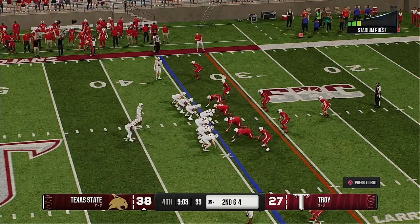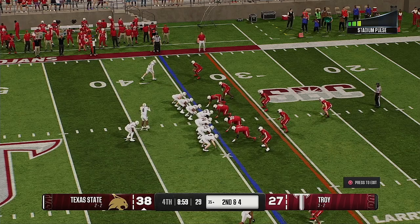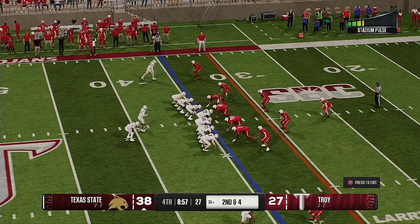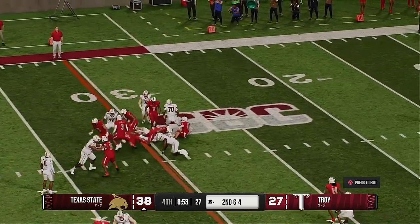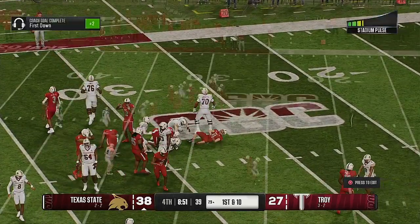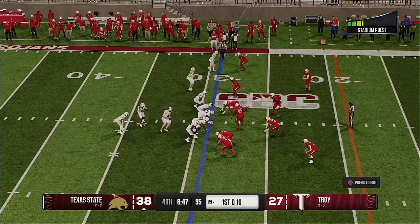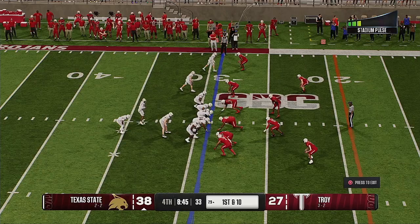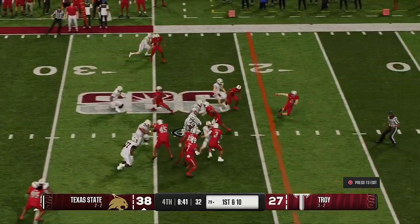The Bobcats headed quickly to the line. They've got a lead here in the fourth quarter, and there's certainly still plenty of football to go, but this is where you'd love to control the flow of the game, right? You want to dictate everything to the defense, and you do that by running the football. That was a really nice run. This offensive line is firing off late. Looks like they're getting stronger as the game goes on, and that is a good sign for the offense.